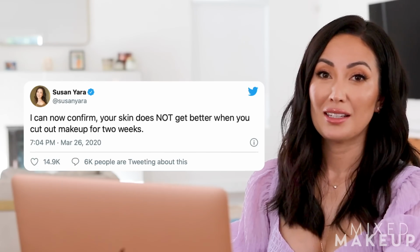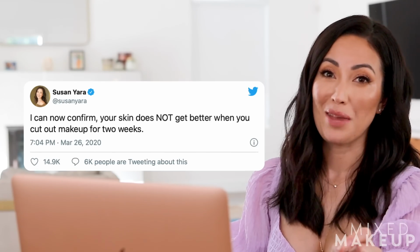All of my friends laugh at me because I think it's a misconception that your skin breathes, and I am actually proof. At the start of the quarantine, I tweeted that my skin has not gotten better by not wearing makeup, because your skin does not breathe. It doesn't necessarily need to breathe. In fact, I sometimes feel like wearing just a little bit of makeup helps keep my skin looking a little bit better. I don't know if it's because it protects it or locks everything in, or maybe I take better care of my skin because I know I've got makeup on and I have to be diligent about cleansing at night.